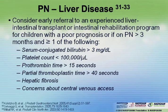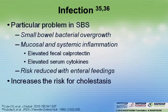So in a patient who's been on for more than 3 months and has one or more of the following, these are the kind of kids that are going to wind up with parenteral nutrition-associated liver disease likely and should be referred. As I mentioned a few slides ago, infection is probably one of the number one things that really contributes to cholestasis. That can either be in the form of small bacterial overgrowth.